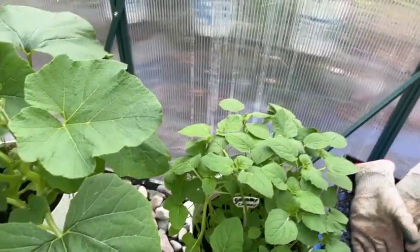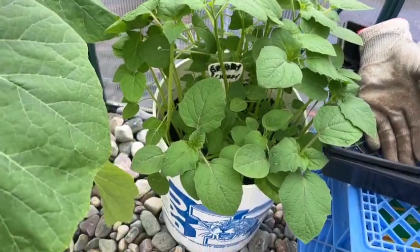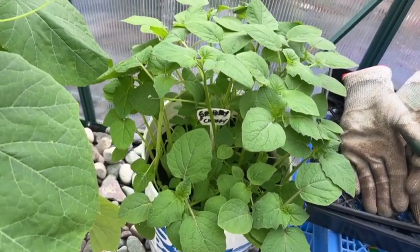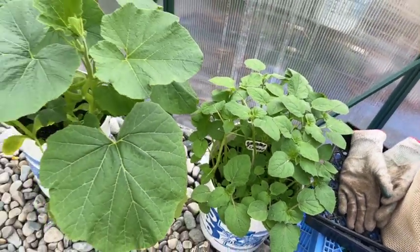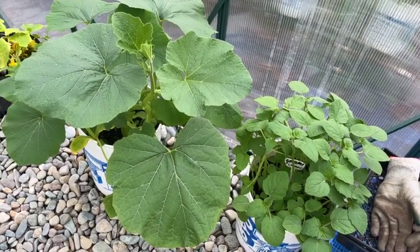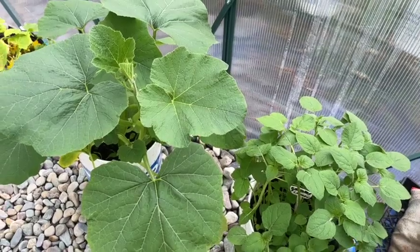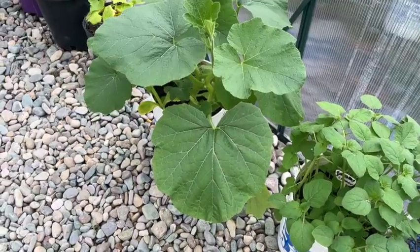And then here are the ground cherries that I just kind of broadcast seeded into this bucket because it was old seed and I wasn't sure what was going to happen, but they're doing quite well in here too. So I'll be moving them and giving them a new home in the raised bed once I pull out the spinach and I harvest the seeds.